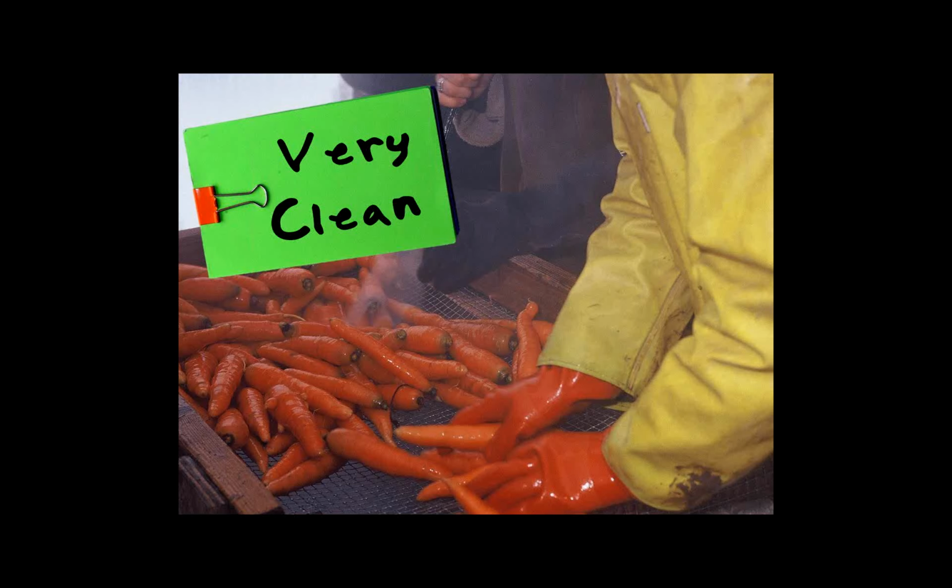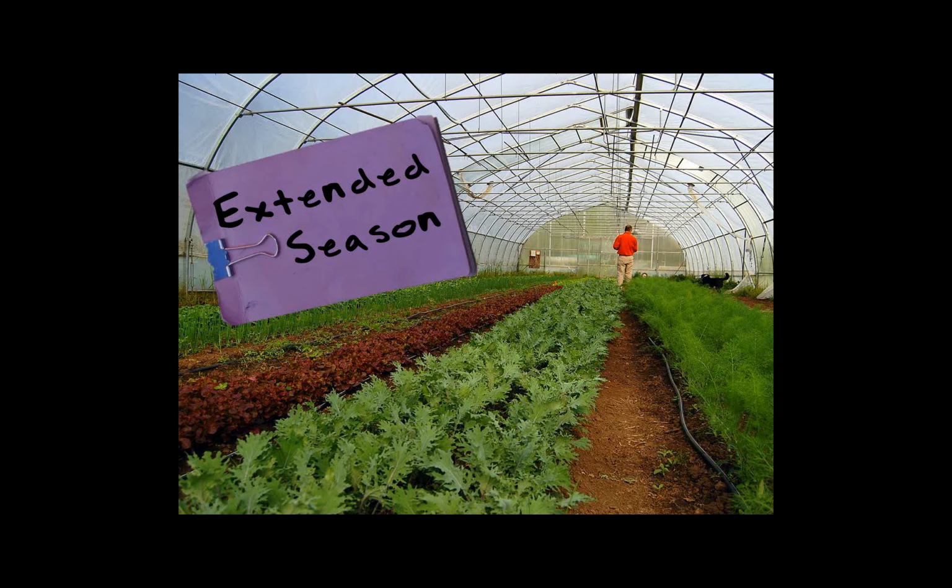We did a lot of salad greens in our early years and spinach, and we're selling that stuff bagged in farmers markets up in Rochester, Minnesota. So that was something that we've always had to pay attention to. We've done a lot of work with extended season here.